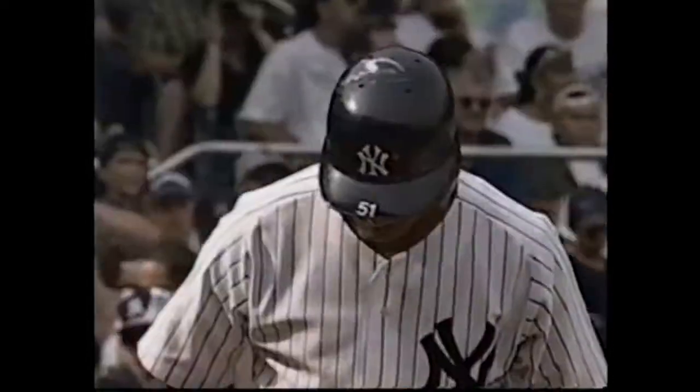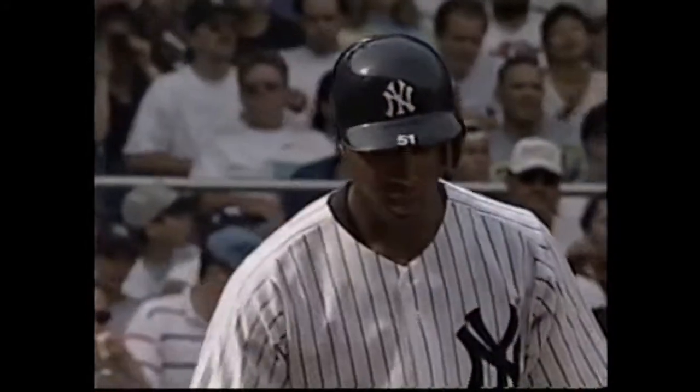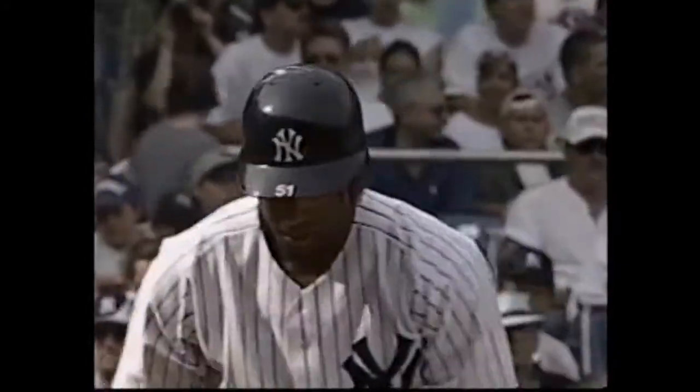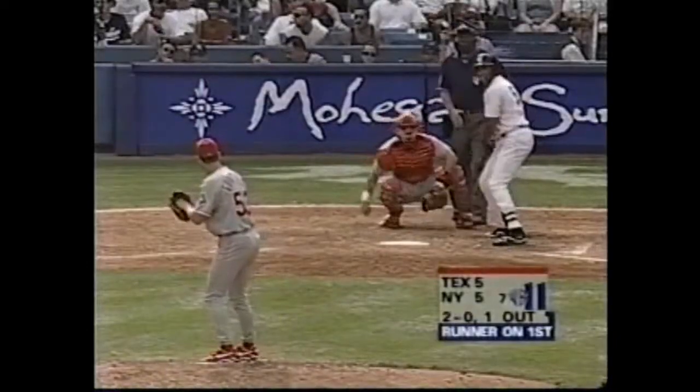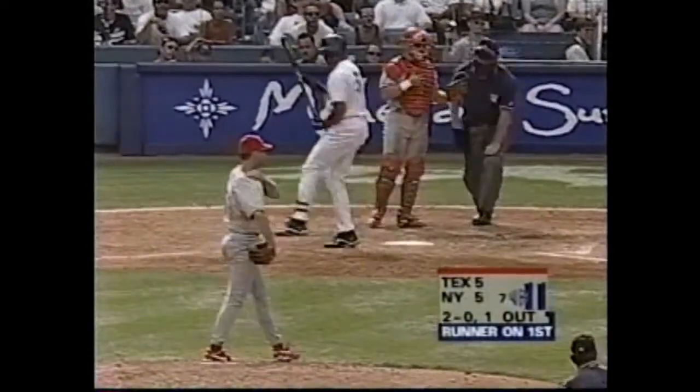1-2 pitch, up. 2-0 to Bernie Williams. I think he was just letting Derek know that he knew he was there. Just gave him his calling card. Eric Andrew Gunderson, left-handed pitcher. Here's my card. 2-0 the count to Bernie Williams. One out here, bottom of the 7th, all tied at 5.